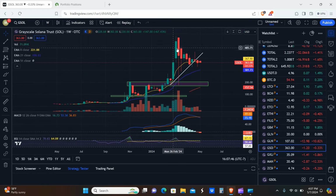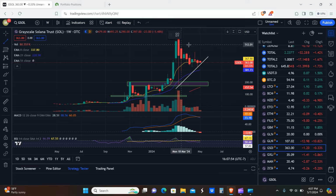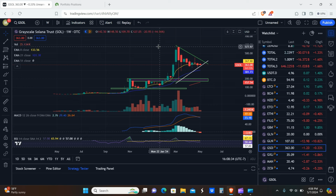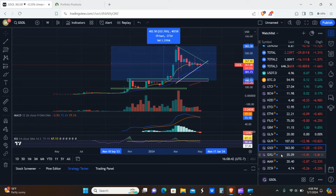So GSOL, this thing's still not doing much. It's kind of just squeezing here, as you guys can see. Actually, if I move this over a little bit, you guys might be able to see this a little bit more clearly. It's coiling, basically, is what this thing is doing. Now, whether it's going to go up or down, we won't really know until we get the confirmation. So it looks like it is going to happen soon. It might take maybe another week or two, and then we'll see it move one way or another. But with the MACD death cross just starting to form, I would say that honestly, this thing probably is more likely to break down. But I could be wrong. I mean, it could go up. Just don't know yet. We don't have the confirmation. So 170 to 200 on the support, and then roughly about 580 on the resistance up there. So from the support to the swing high, you'd be looking at about 220%.